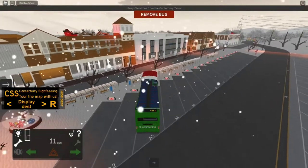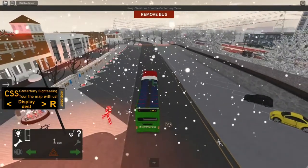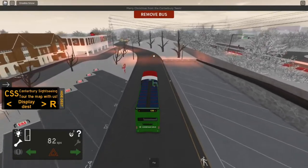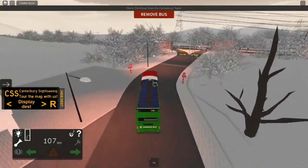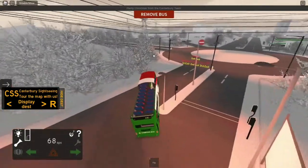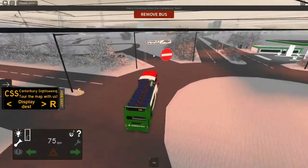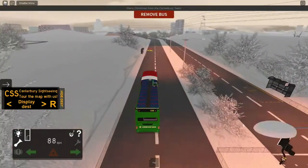Probably should press the reverse pedal instead of the forward. Might help things. Leaving the bus station now, our first stop will be the racetrack, where you may feel lucky to be able to see some cars racing. Oh, I'm not good at driving. Looks like there's no ongoing races this time, unfortunate.